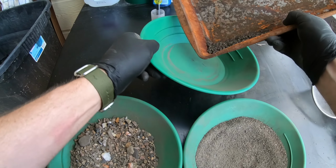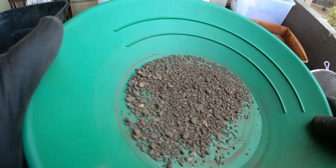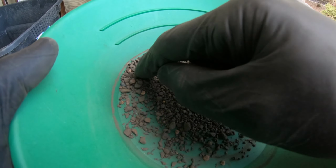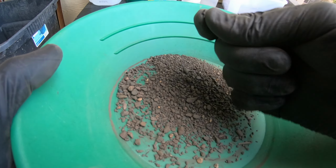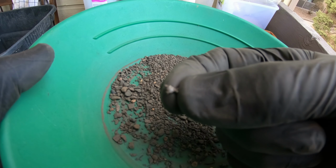Alright, here's all our magnetic stuff here. Interesting. It's all real dirty. I'm still gonna pan it out. What is that? Piece of metal? There's a magnetic piece of metal in there. That might be platinum or something.